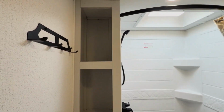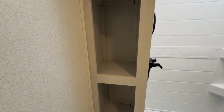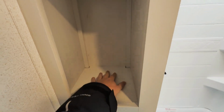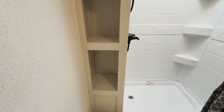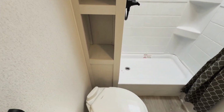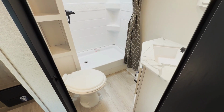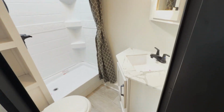So like I said, you get hooks, but this is not very deep, so not the greatest storage for towels and whatever else you might have, but I guess that comes with the bathroom actually being a little bigger. All right, everyone, let's hit the outside now and see what kind of storage options this has.